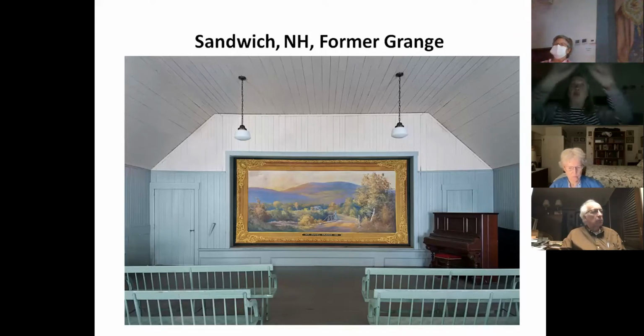He bought it with the frame and the right size, probably came with the ropes and the pulleys and everything else. And then all he had to do was paint the middle. So that's the one up in Sandwich, New Hampshire. And I think that is my last slide.